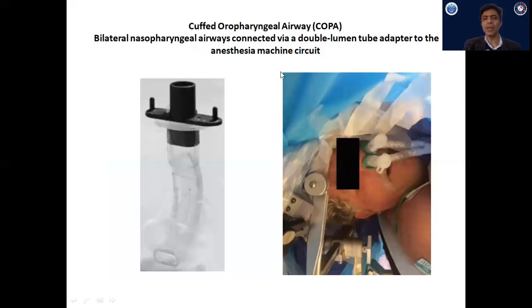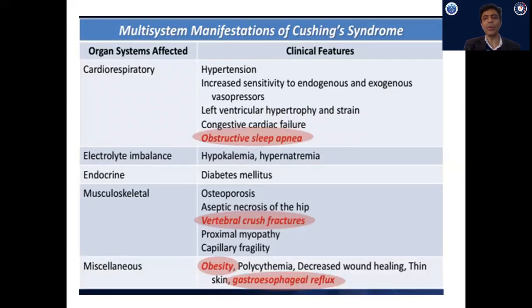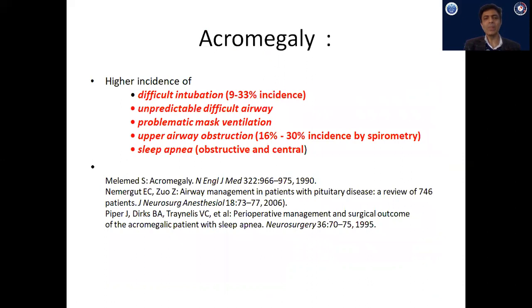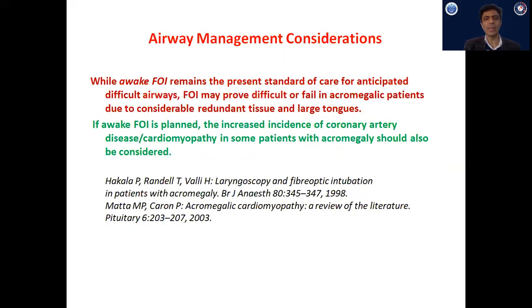Again, we can use a cuffed oropharyngeal airway, or we can use a bilateral nasopharyngeal airway, which is connected to a double lumen adapter once the patient is sedated. Patients with acromegaly and Cushing's disease again pose difficulties with mask ventilation and airway obstruction, and may have an increased incidence of obstructive sleep apnea, obesity, or vertebral crush fractures. So these patients may present with an unpredictable difficult airway or problematic mask ventilation due to prognathism, macroglossia, or thickening of the vocal cords. Awake fiber optic intubation may be helpful in these patients.